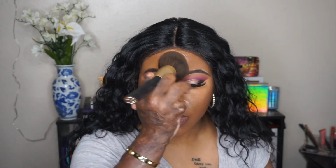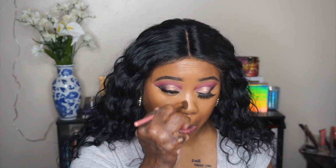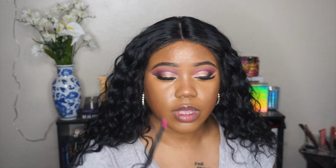I'm going to go back with that first powder brush. I'm also going to use that bronzer just to contour my nose a little bit, and like I mentioned, it's very light. And I'm just going to add a pop of color, so just a little bit of the pink.